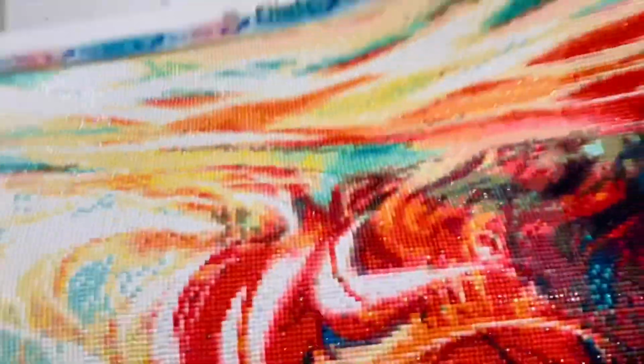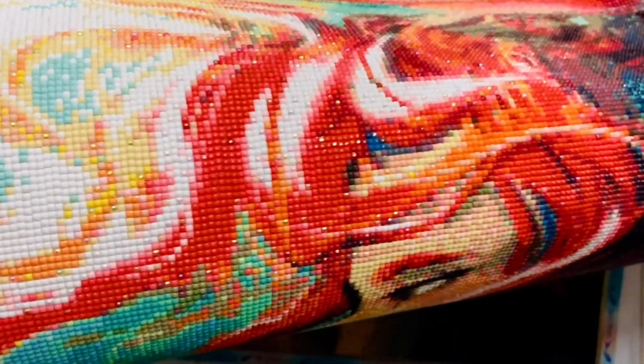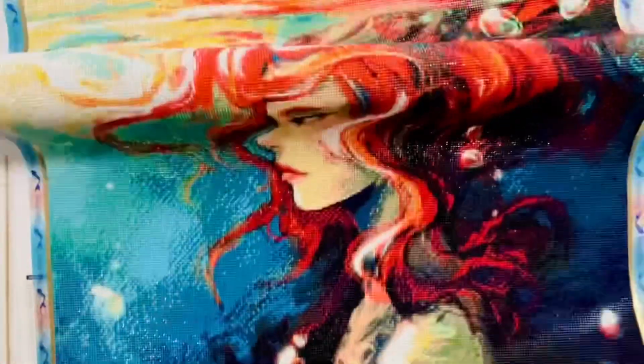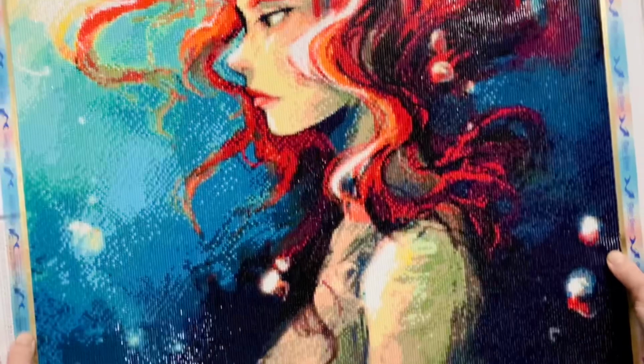I added some jelly drills and some ABs, and my approach was just to sprinkle them throughout. I didn't do a full-on color swap with any of the colors. I did just more of a sprinkled effect. I added some in her hair and in the highlights of her hair. You can see the white ABs and some red and orange ABs, just to sort of give an extra glint where the light is hitting her hair in the image.